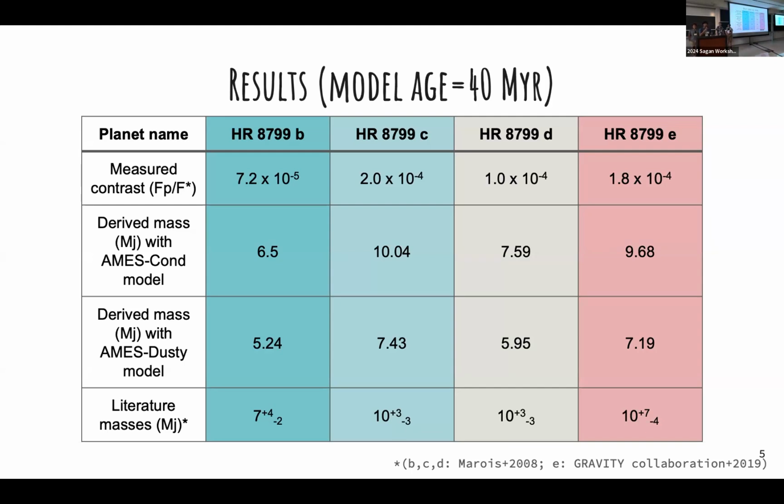The Dusty model includes obscuration by dust. And we found literature masses from the NASA Exoplanet Archive, but they have used a stellar age of 60 million years, and therefore there's some discrepancy between our masses and the masses that we found in the literature. We then recalculated our masses assuming an age of 60 million years, and we found that the masses for the Ames Con model are within the bounds of the literature.